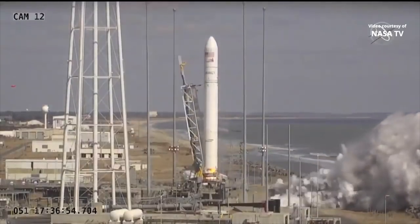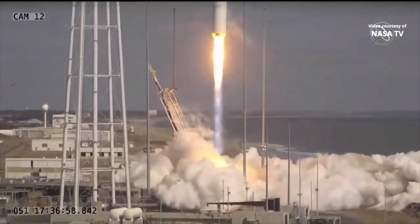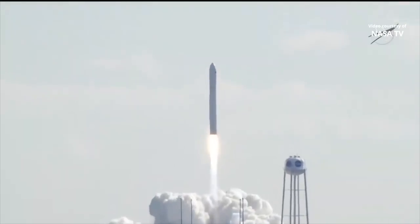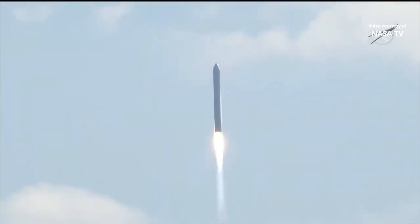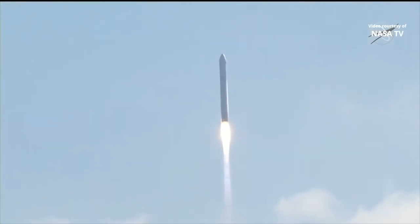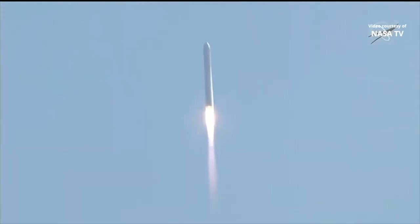Main engine start, and we have liftoff of Antares for the NG-15 mission from the Wallops Flight Facility. Engines are at 100%. Attitude, core pressures, and vehicle subsystems are nominal. The SS Katherine Johnson takes flight on this, the 59th anniversary of John Glenn's Mercury flight, carrying 8,000 pounds of cargo to the International Space Station.